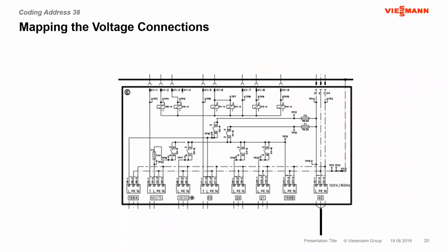So we need to map that voltage as it moves through the control to understand why the 29 might be appearing on address 38. So we're going to separate this a little bit and pick it apart, so there's not so much stuff coming at you at once.